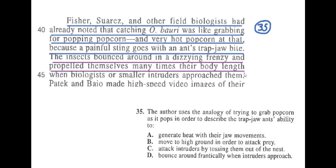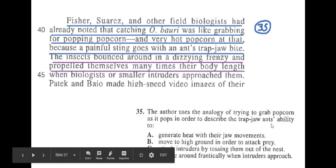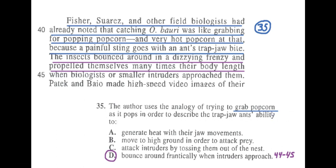Number 35. We're doing these in the order they appear in the passage, remember. The author uses the analogy of trying to grab popcorn as it pops in order to describe the trap jaw ant's ability. Okay, so that was here. It's like grabbing for popping popcorn, and very hot popcorn, because a painful sting goes with an ant's bite. The insects bounced around in a dizzying frenzy, propelled themselves many times the length of their body. Nothing about generating heat, nothing about moving to higher ground. The only thing that's there is they bounce around frantically. So D.